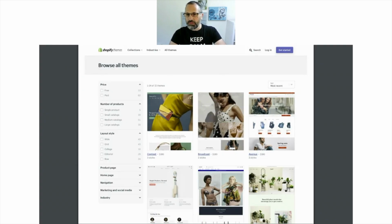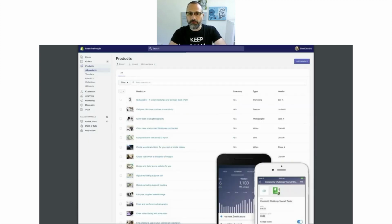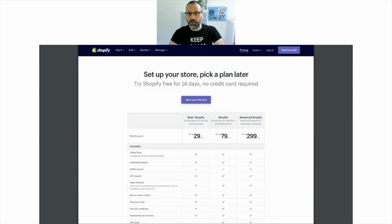Here's some ideas of themes. Again, all the designs look lovely in these template builders, as our Inventive People site. It's a bit more pricey. It's more like Squarespace, but it does have the options and it's well worth it.